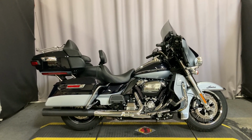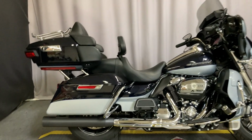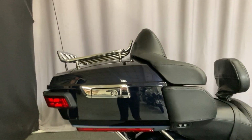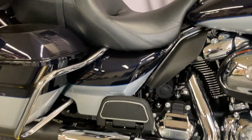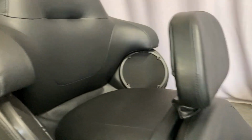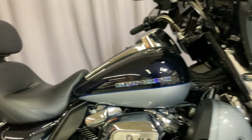We're at Biggs Harley Davidson in San Marcos, and today we're looking at a 2019 Harley Davidson Ultra Limited. This thing is completely set up for your next trip. Has the top case with added luggage rack, locking saddlebags, passenger floorboard, really comfortable passenger seat with speakers. Has the 114 cubic inch engine, also has rider floorboards and a rider backrest as well, which is really nice.